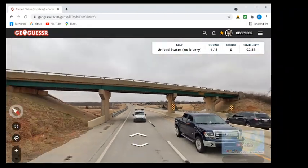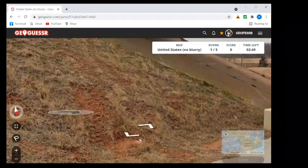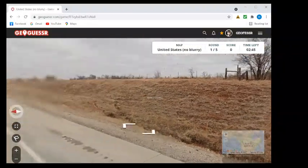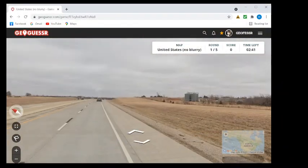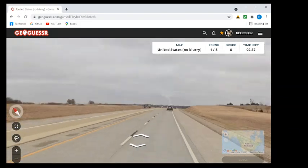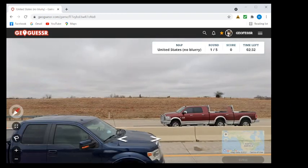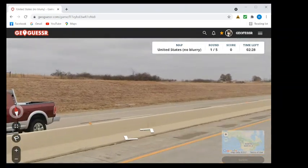Looks like an interstate class highway, small for an interstate class highway. Like only two lanes in each direction. Red dirt, possibly drier. Red dirt, the first place in the U.S. you think of, of course, is Georgia. I think this is not Georgia. I mean, yeah, lots of big pickup trucks.